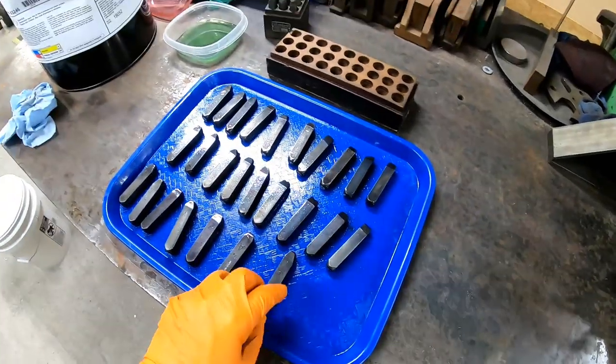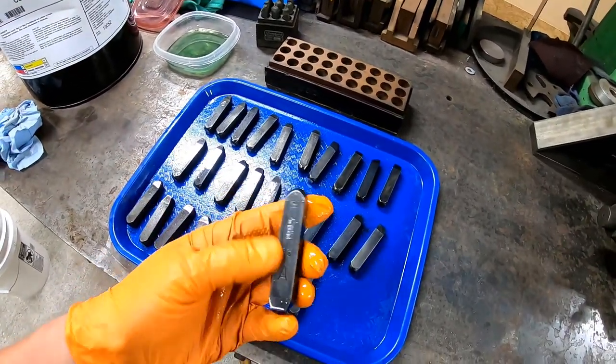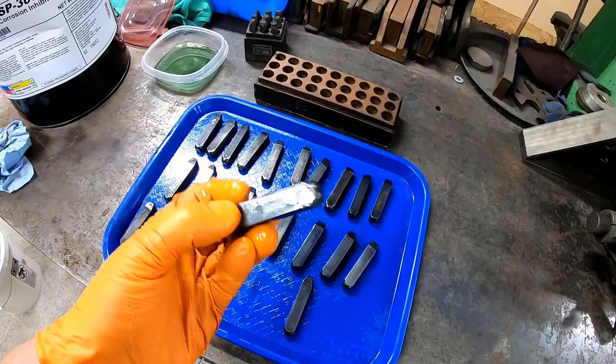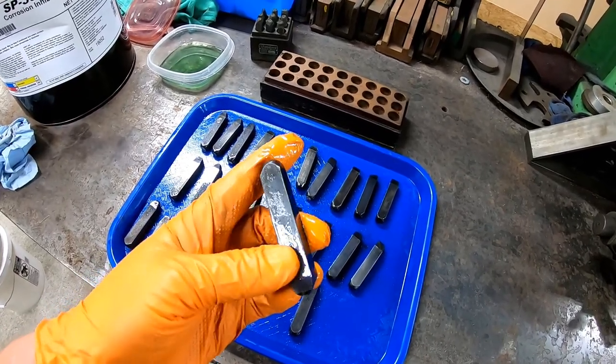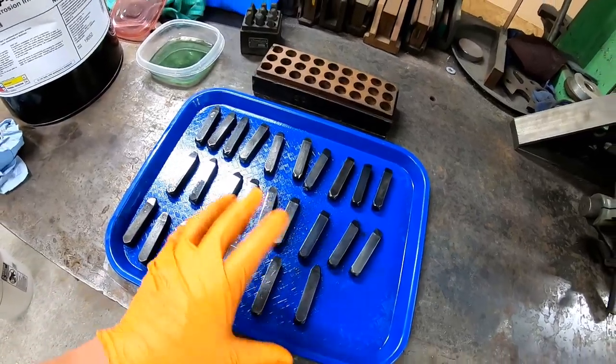I had put out a feeler there on Instagram and Facebook just to let everybody know about that, and to see if anybody might have this particular letter set floating around in their shop, incomplete sets.